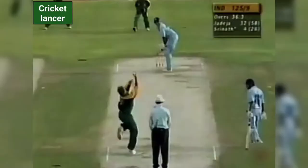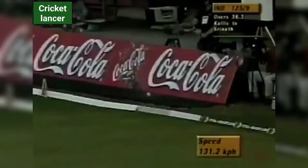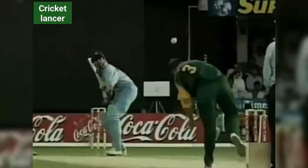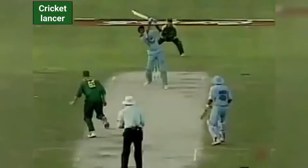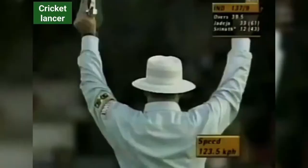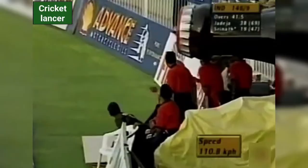Oh, that's a beautiful delivery. That's the one that just cuts back off the seam. That should be 4. And Srinath gets just enough bat on it to get a wide outfield boundary. He's given him the charge, and that's well struck. That's the first 6 of the Coca-Cola Cup. Across the line and all the way for 4.